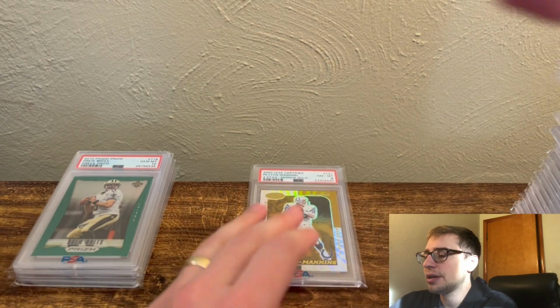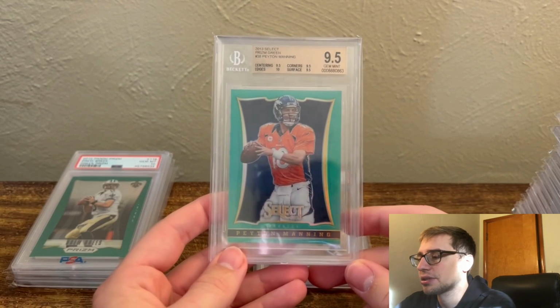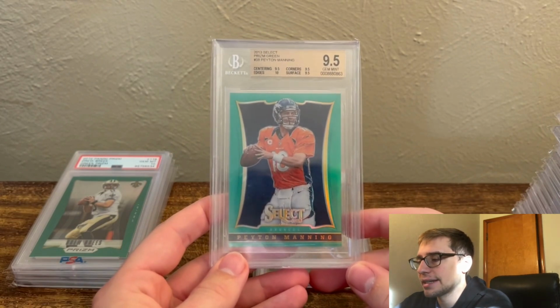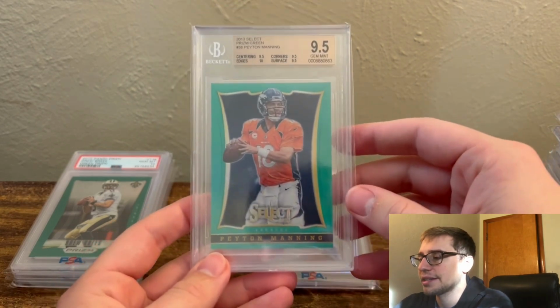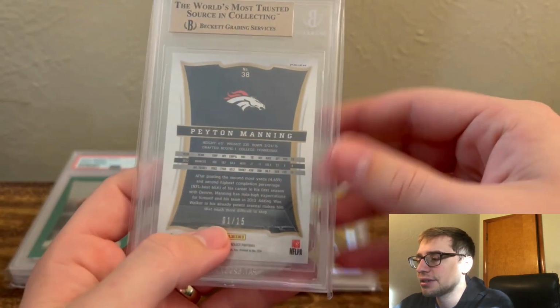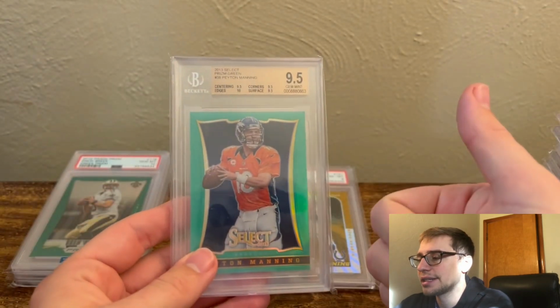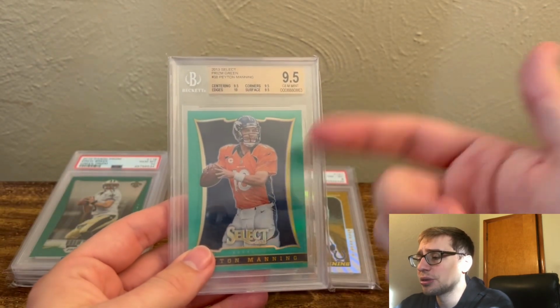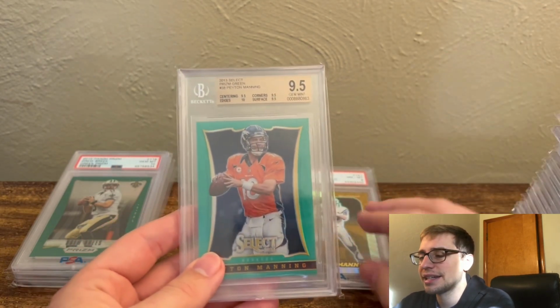Next, we have another unique one. I mention this a lot, that I'm obviously going for the 2013 Select Golds. Peyton's a player I collect heavily, so when this green popped up for sale, somebody reached out to me. I did pick this up. These are numbered out of 15, so it's quite interesting. I think in this 2013 Select, you only have the silver that's not numbered, the gold that's out of 10, and the green that's out of 15. I think that's it.